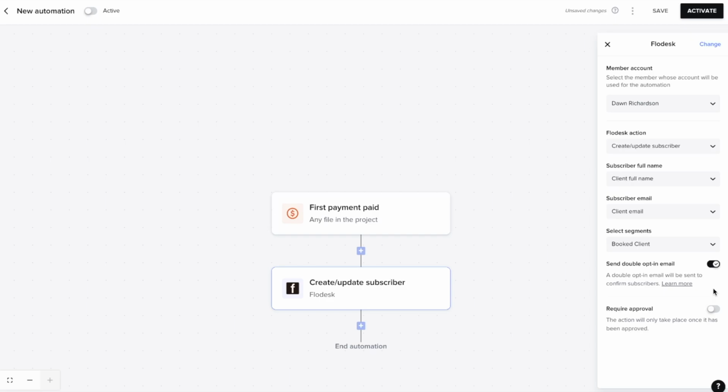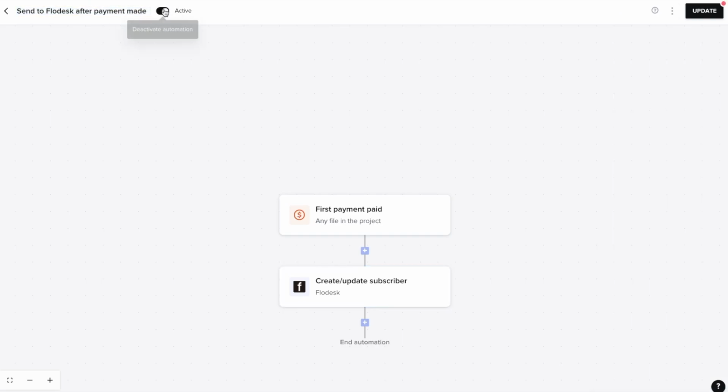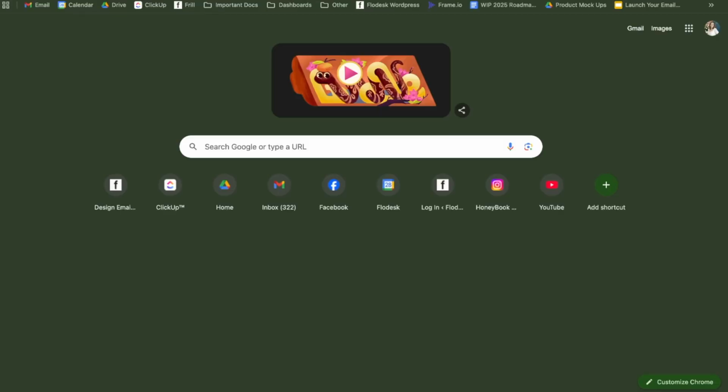Okay, that's it. So now I can come up here and I'm going to go ahead and name this automation. And then I can go ahead and activate it. Okay, so now we're all set up on the HoneyBook side. Let's go ahead and set up this workflow on the Flodesk side.